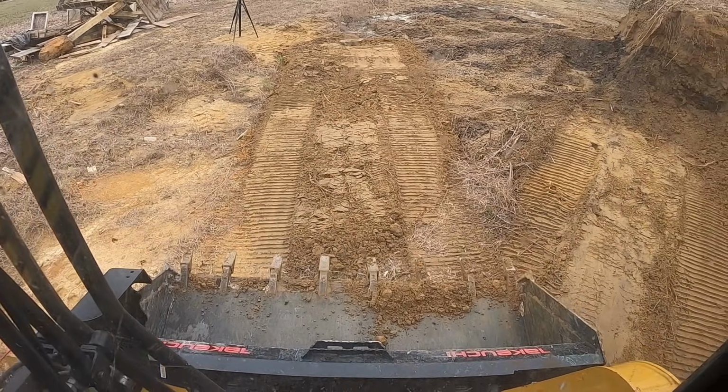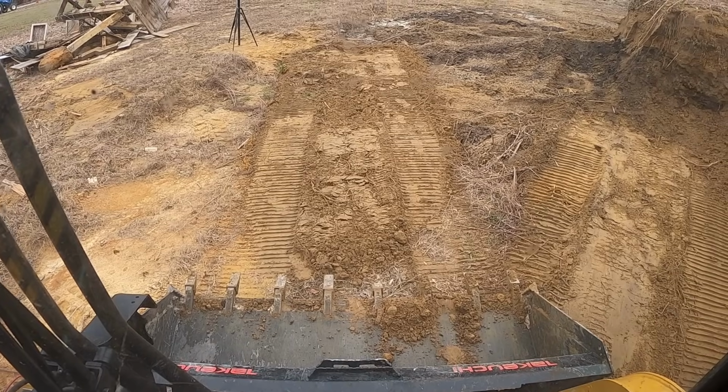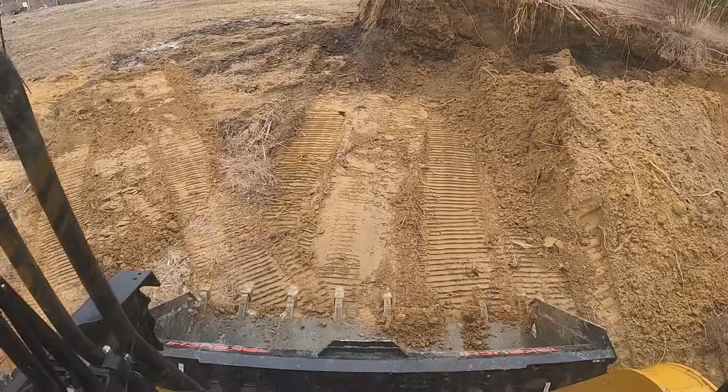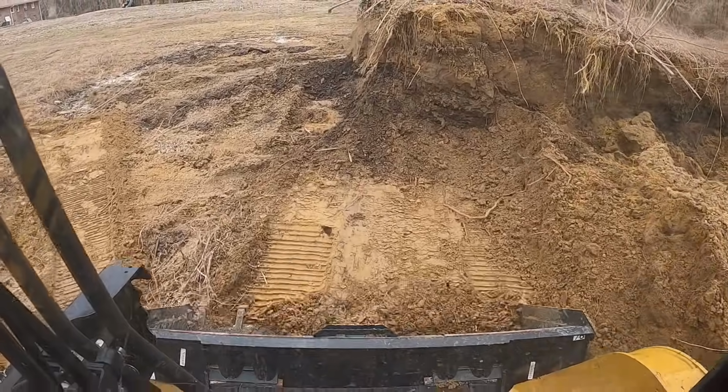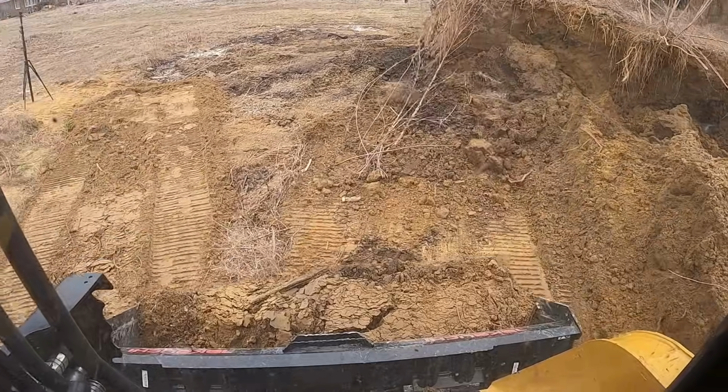Let me go move. I got a couple of blocks in there. Let me go grab those. All right, that's better. So I specifically got this tooth bucket because I didn't know how hard packed this thing was going to be, and I wanted this tooth bucket to be able to break it up if I needed to.